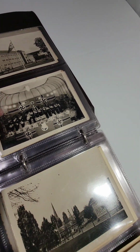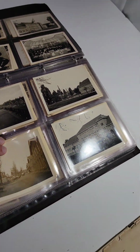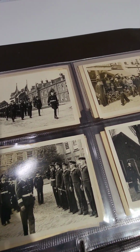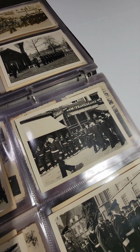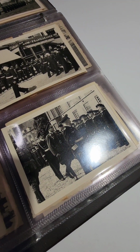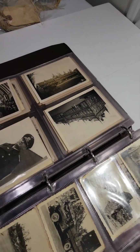Got a Nazi get-together there. Function. An inspection going in. Great photos. I still got to do some research on them, but just hadn't had the chance to.